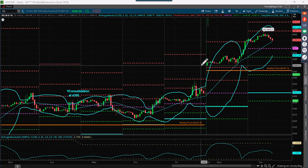So if there's an upside reaction to CPI, then what you want to see out of the bulls is you need to see 4,400 seal off as support. You want to see that close above 4,400, maintain it. What you don't want to see is what you've typically seen in these situations, which is spike high, rejection down low. If you're the bears, that's exactly what you want.